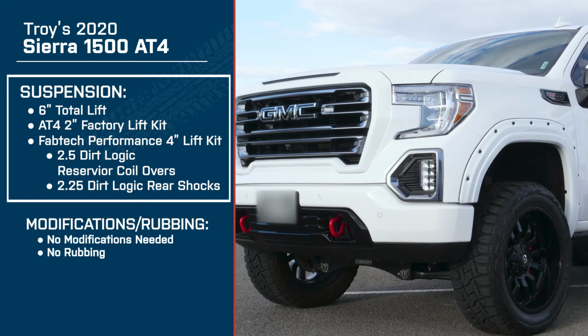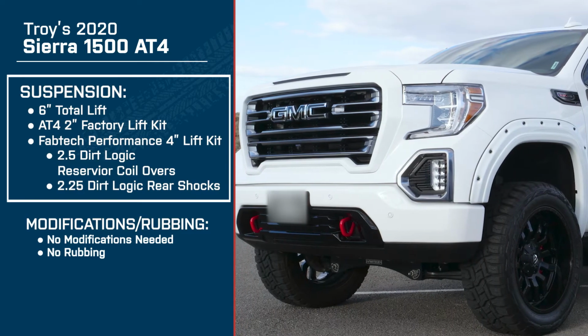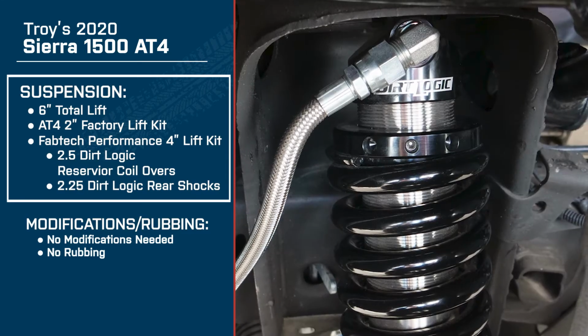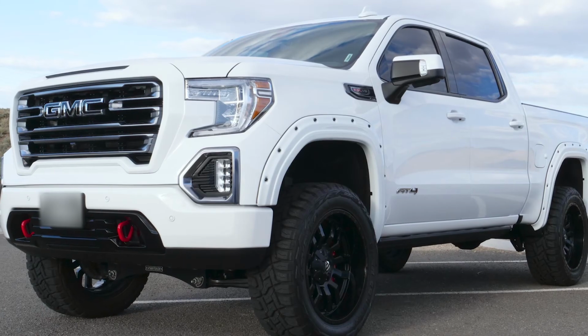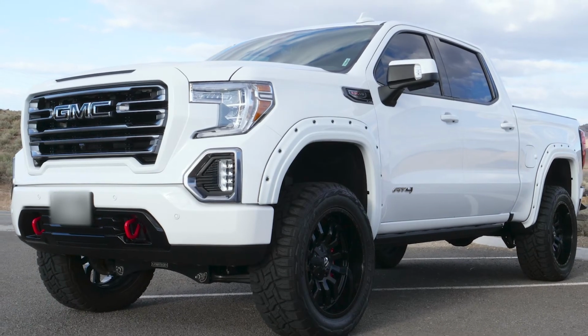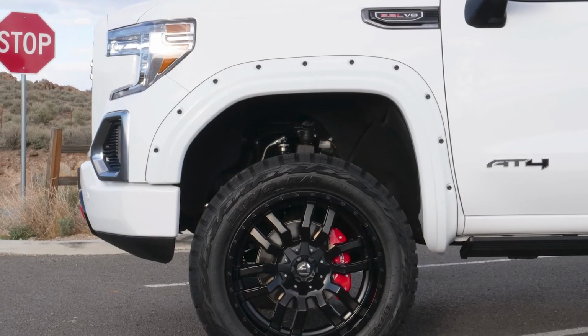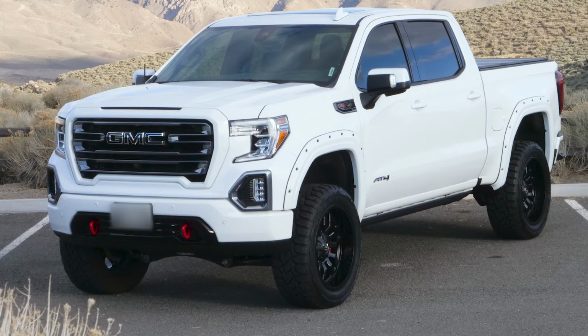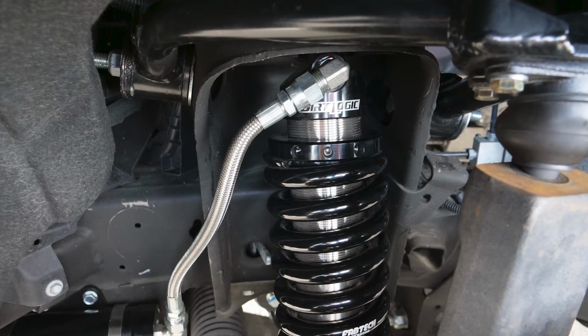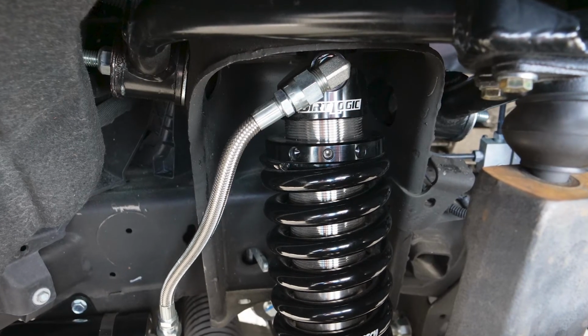I haven't noticed that fade with the reservoirs, which is kind of nice. It sounds like you did a lot of this stuff all at the same time, but did you notice a big difference between the stock setup and what you've got going on now? I had the stock setup on my truck for probably about 6 months. My mileage dropped down probably about 3 to 4 miles per gallon. I think the ride's a little better actually with the reservoir shocks on it. It's got a softer ride than what it had with the stock on it.